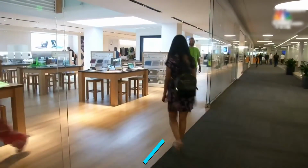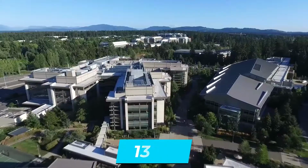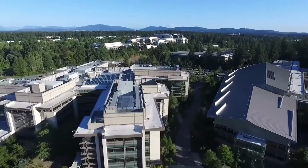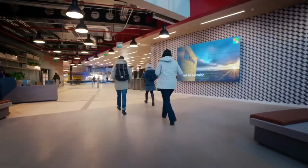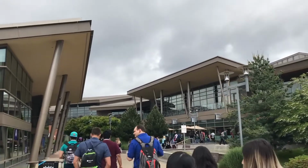This massive campus houses an employee count of 134,944. This is enough people that if Microsoft Redmond's headquarters was a city, you could very well believe, according to numbers, that it would be the 27th largest in Washington by population.